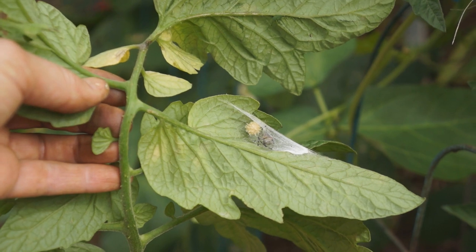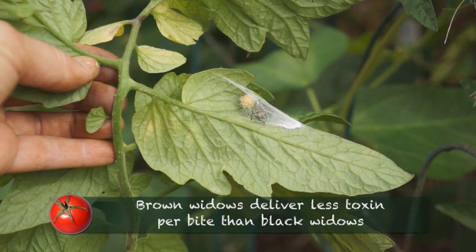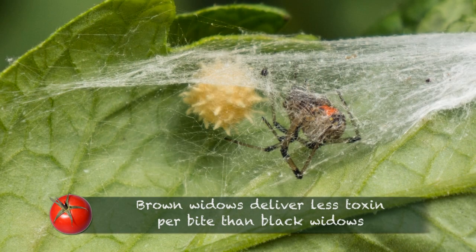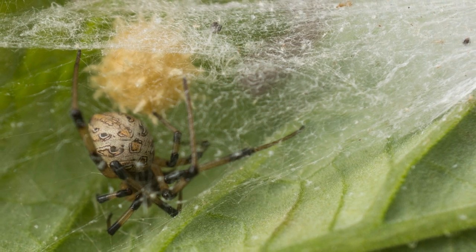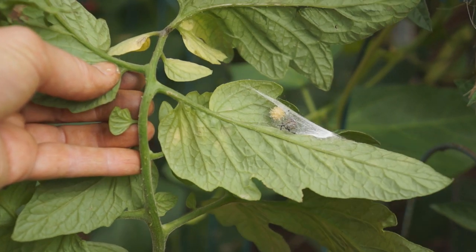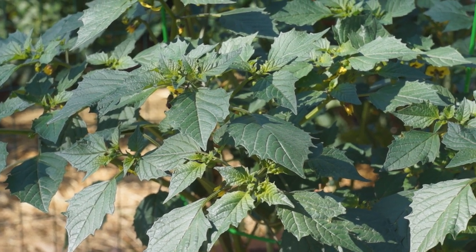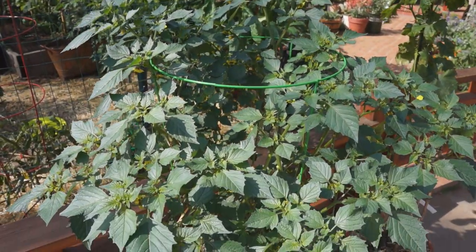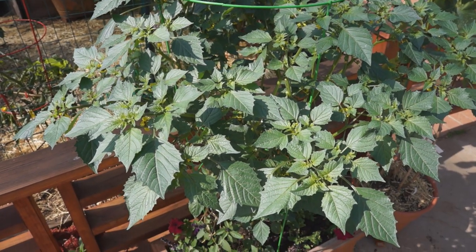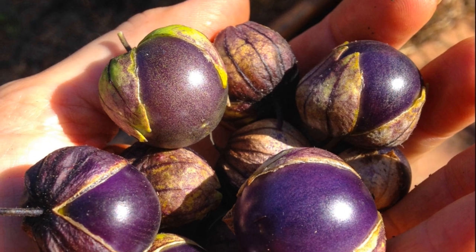Okay, what is wrong with this picture? First of all, that is a brown widow spider and its egg sac. I was trimming tomato leaves that were yellow, and the other thing wrong in this picture is that I'm not wearing gloves. My beautiful tomatilla got hit with spider mites. The backs of leaves were coated. I sprayed with an organic spinosad insecticide and got it under control, but I'd planted in a too small container and it failed to thrive. This handful of purple tomatillas was all I got.